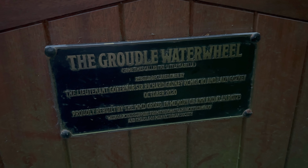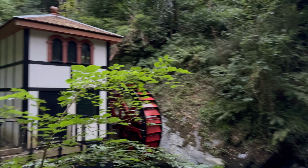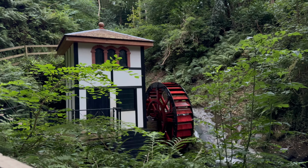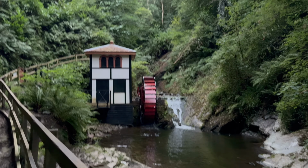The Groudle water wheel. Cute, huh? Yeah. Looks cute. Looks very cute. Oh, that's beautiful.